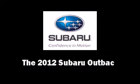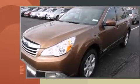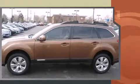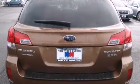Get excited about the 2012 Subaru Outback. With fewer than 15,000 miles on the odometer, you can be confident that this pre-owned vehicle will provide you reliable transportation. Under the hood, you'll find a six-cylinder engine with more than 250 horsepower, and all-wheel drive keeps this model firmly attached to the road surface.